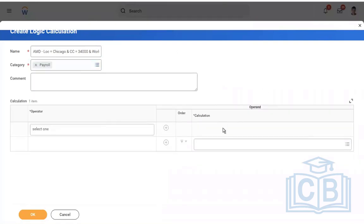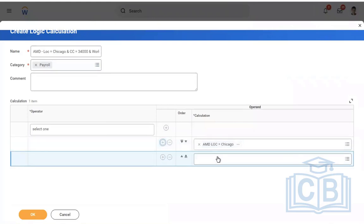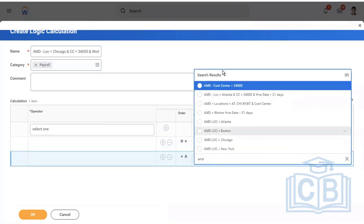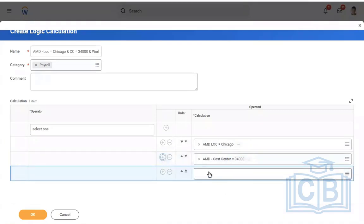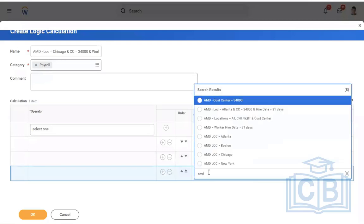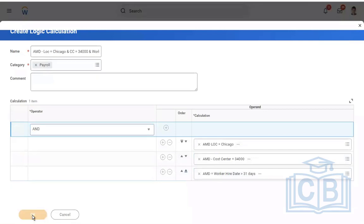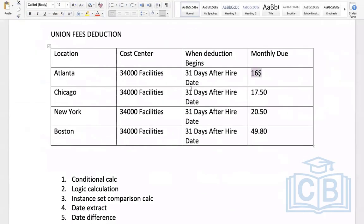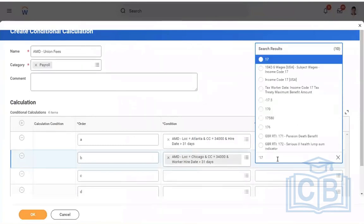Payroll calculation, first location, Chicago. Cost center 34000. Then worker hire date. And condition. Okay. What is the return value? 17.50 or 17.5. I have a negative 17.5.